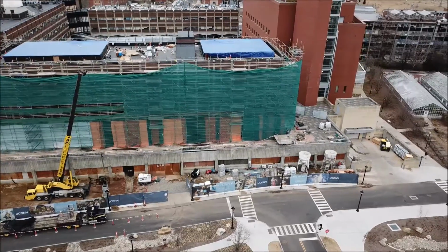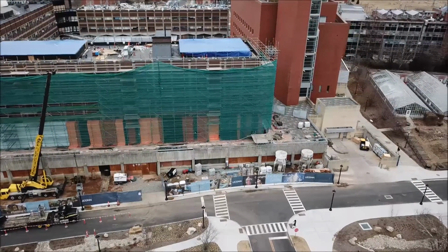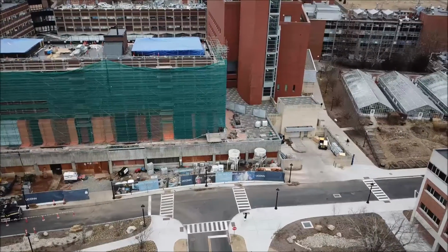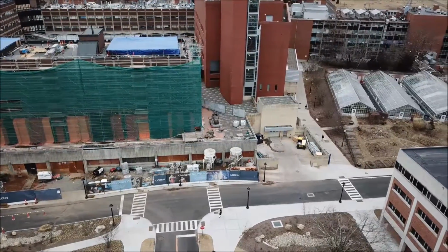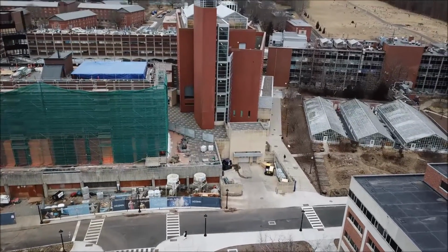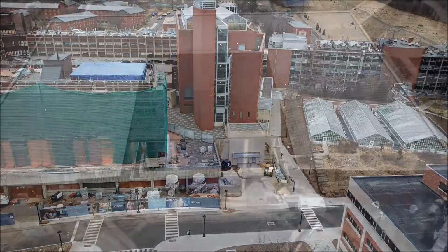The framing of the soffit, the metal panel that's going to completely change the look of the building on the first floor. And finally, as we continue to the east, the two round cylinders you see down there are for the masons, where staging is going down.